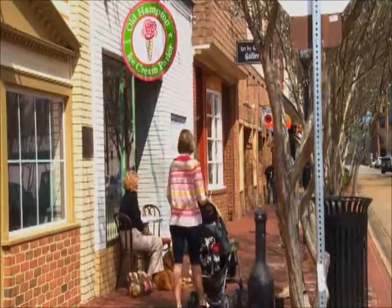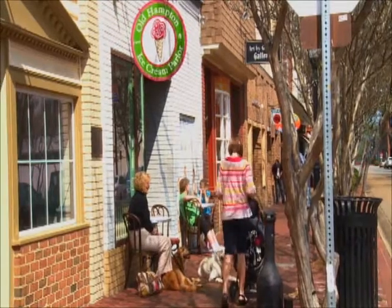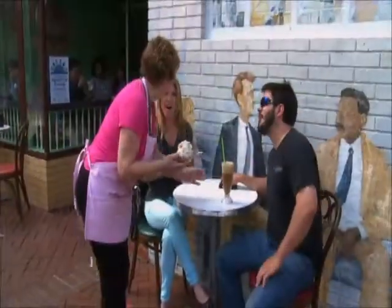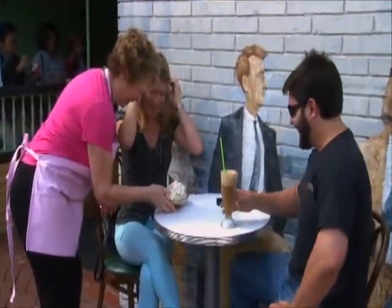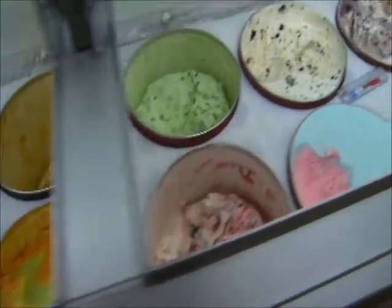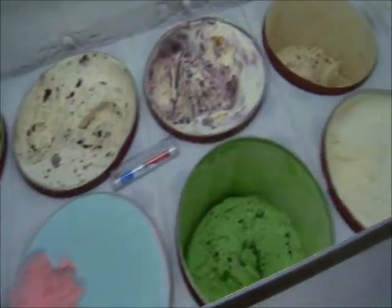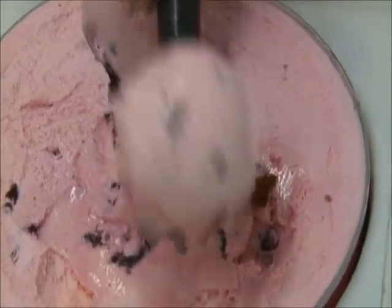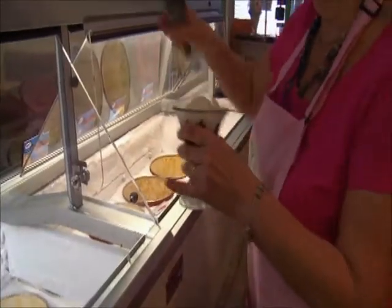The first little shop you'll find is the Old Hampton Ice Cream Parlor, where Lonnie and Chance Davis are keeping history alive and putting smiles on lots of faces with 42 flavors of the most delicious ice cream you've had in a long while. Their ice cream comes from the Amish country of Pennsylvania, where people are still making ice cream the old-fashioned way, with lots of flavor, texture.